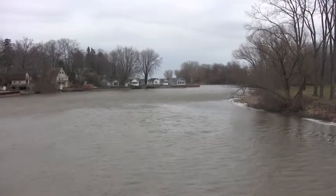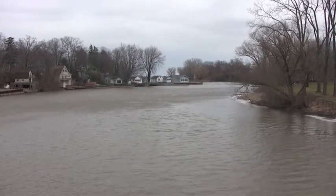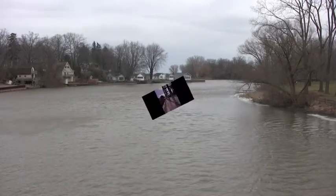The wind is blowing pretty good. It's kind of cool. Fortunately, the rain is stopping and the sun is trying to break free, but I don't think that's really going to happen today. Well, anyway, we'll see what we get.